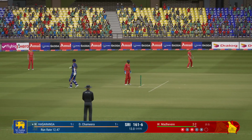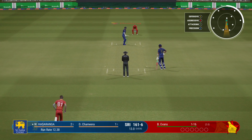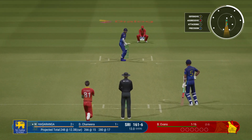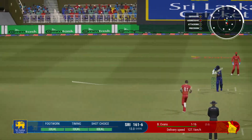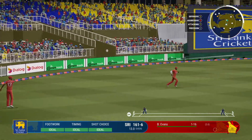Three runs added in that over. Sri Lanka, 161 for six. No stone being left unturned by the batters. This will be a massive score. Good fielding out in the boundary.